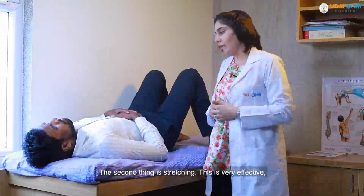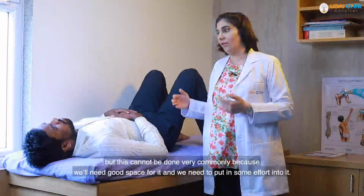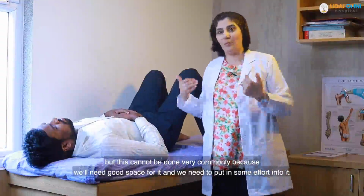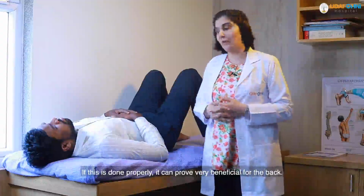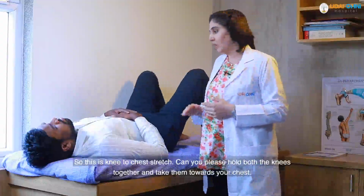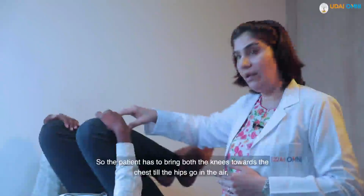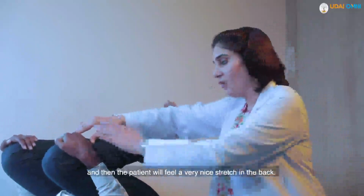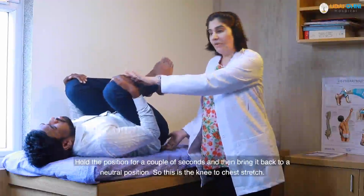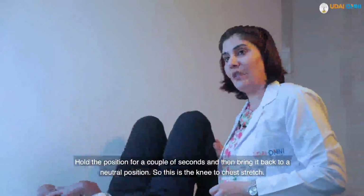So this is the first exercise that a patient can do, very simple and very effective. The second thing is a very effective stretch, but it cannot be done very commonly because you need a good space for it and you really need to put some effort in it. But if it's done in a proper way, this can prove very beneficial for the back. This is the knee to chest stretch. Can you please hold both the knees together and take them towards your chest. The patient has to take both the knees towards the chest so that the hips go in the air and the patient feels a very nice stretch in the back. Can you feel the stretch? Yes. Holding this position for a couple of seconds and then coming back to the neutral position.